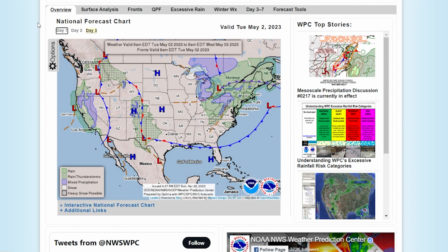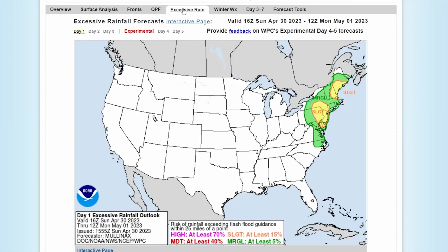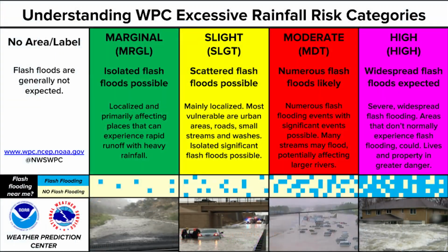The most useful product for today's video when it comes to thunderstorms is their excessive rainfall outlook. This outlook has 4 tiers in similar naming to the Storm Prediction Center. Firstly is your level 1 out of 4. This is a marginal risk of excessive rainfall. This means that isolated flash floods are possible.